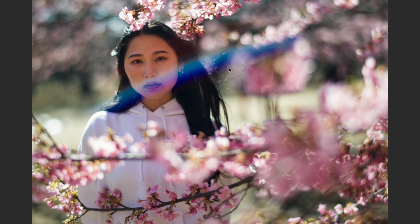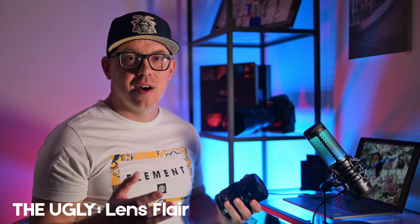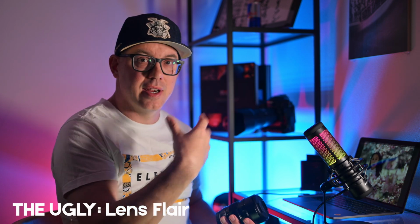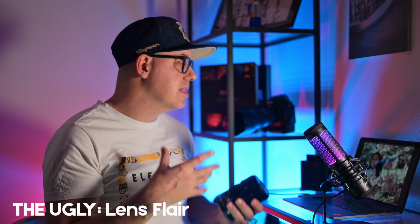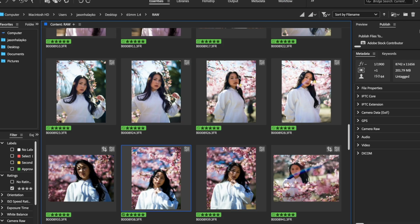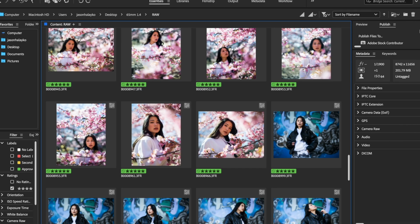Like, that's just crazy. So, I personally like flare. I'll often shoot in ways and with the sun so that I actually get flare in my lenses on purpose. So this isn't something that I dislike. I find this particular image too strong. It's quite distracting for my eye in here. But some of the images are not too bad with the flare even.